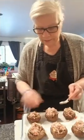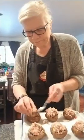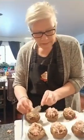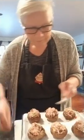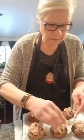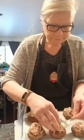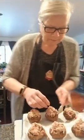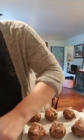Make sure they've all got enough. Oh, this one didn't get enough. Okay. A little bit more on this one. I don't know, how does it look? A little bit more on this one. You want to pack them pretty tight so they're going to stay together. Okay, a little bit more of my mixture.